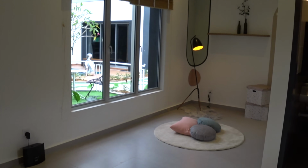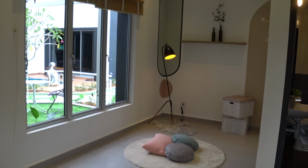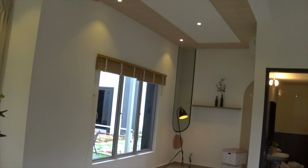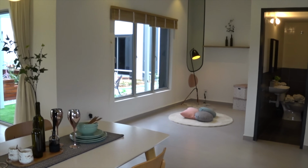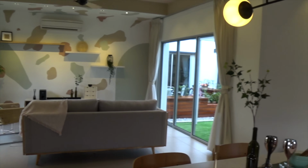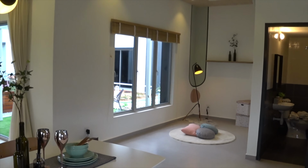Or if you love bakery, you can turn it into your own small little place for you to do your bakery stuff. For me, I would turn it into a studio for me to do my videos. You know, my current house is actually larger than this one, but I just don't have a place for me to do my own work, my own passion room. I don't have it. Alright, so I really appreciate that they design it that way.